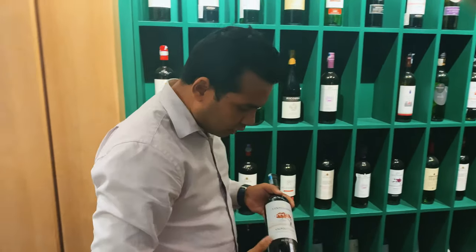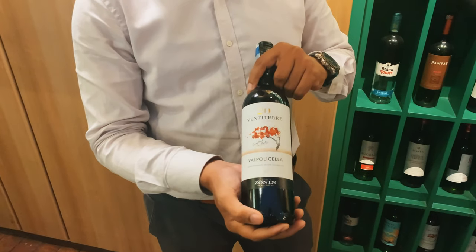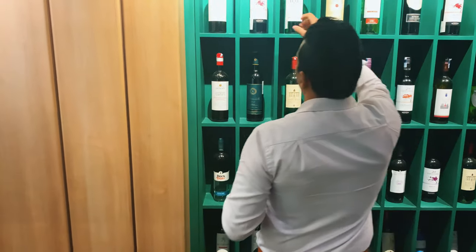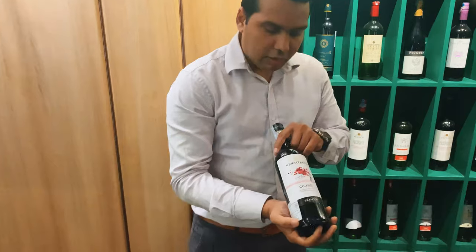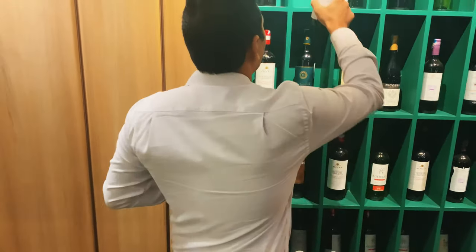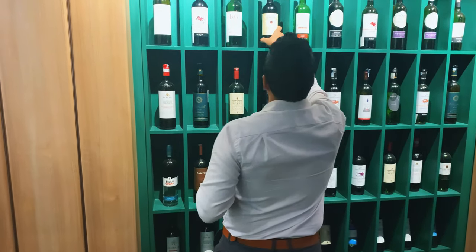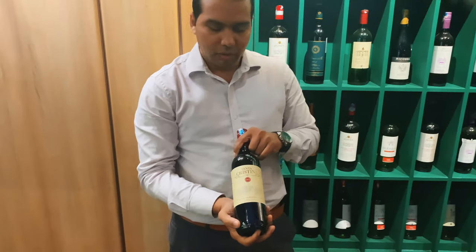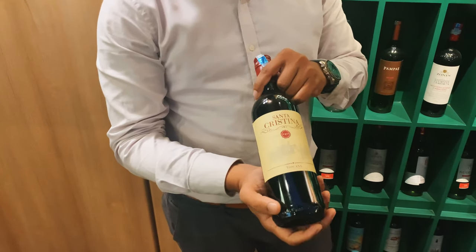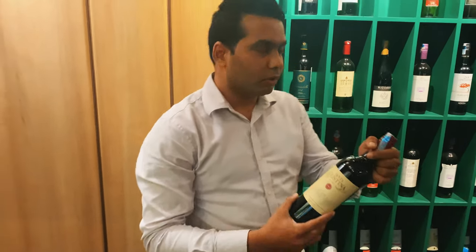And another Italian varietal we have is Valpolicella. It has Sangiovese as well as two other blends. So it is also one of the fast moving. And we do have another popular Italian varietal, Chianti, which is a 100% Sangiovese. And we have Santa Cristina, which is another blend, also called a Super Tuscan, which has Bordeaux varieties: Sangiovese as well as Cabernet Sauvignon and Merlot. One of the good wines.